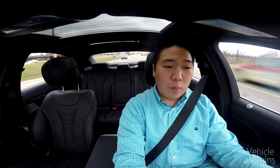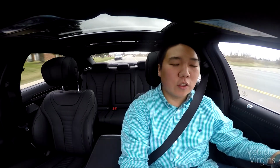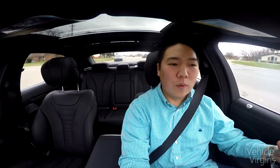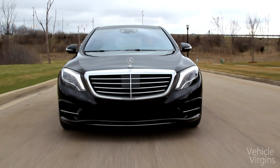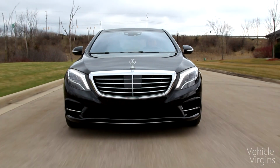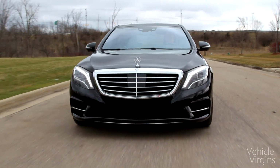From an exterior standpoint, the new S-Class is gorgeous. Everything flows together perfectly. The headlights are awesome. They have this nice LED daytime running light. Every light on this vehicle is an LED. There are no incandescent bulbs anywhere on this entire car.